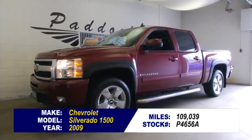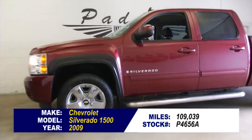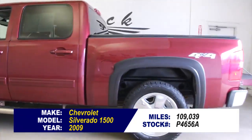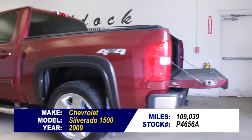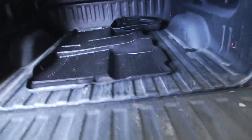Stock number P4656A. I'll tell you what, I drove this truck before I realized how many miles it had and what year it was. And I thought, wow, this is a really nice truck. Then when I got out and I looked at the fact that it's an '09 with 109,000 miles, I was blown away. This truck is in great condition.